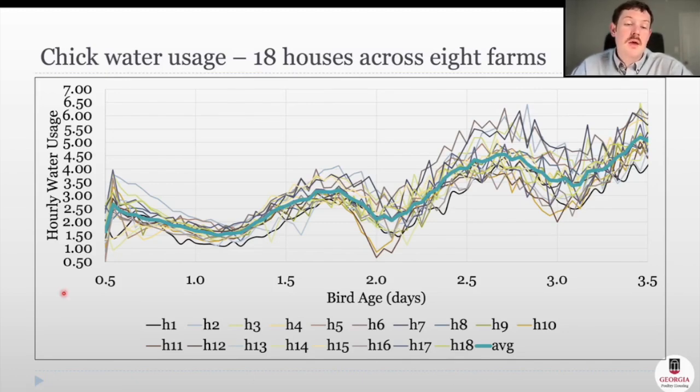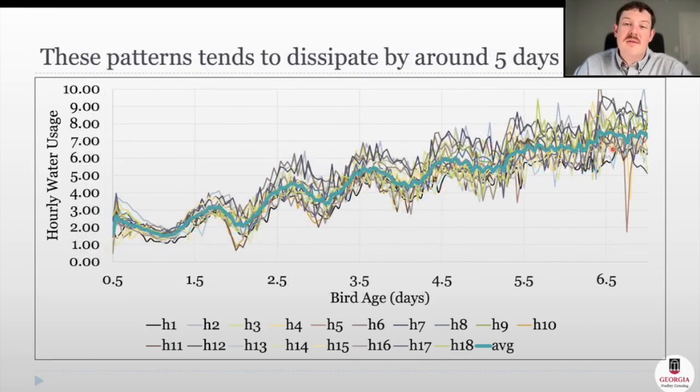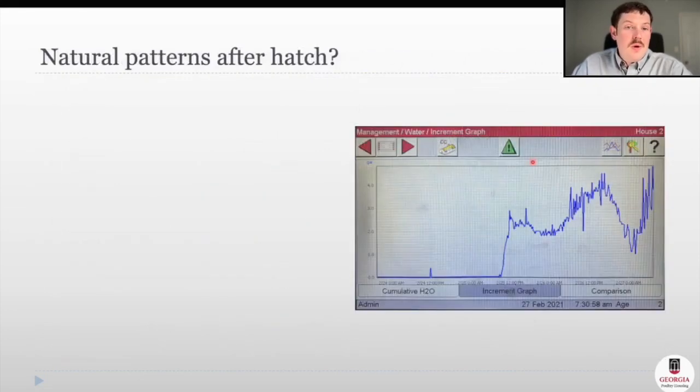Looking at this, what we see here is hourly water usage on the vertical axis, and day of age on the horizontal axis. After placement, we see a pattern in water usage where it goes up during the day, down at night, up during the day, down at night, up during the day, and down at night again. If we look into it a little further, when we get past 5 days, that pattern dissipates. But it got me to thinking. We see these natural patterns in water usage after the birds hatch, even though we're giving them 24 hours of light.